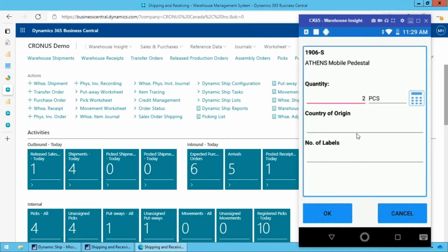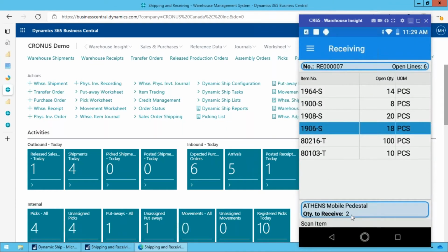Now, you still need some kind of logic within Business Central to do something with this data, right? Like if I enter country of origin, I'm going to have to store that somewhere, or a number of labels, I might want to print some sort of custom report or whatever. But being able to extend it on the handheld is dirt simple. Then you just have a little bit of logic in Business Central to do something with that data once the user hits OK. At any rate, I scan, I enter quantity of 2, I hit enter, and we've updated Business Central with this quantity to receive, and I've got 18 left to find in the shipment.